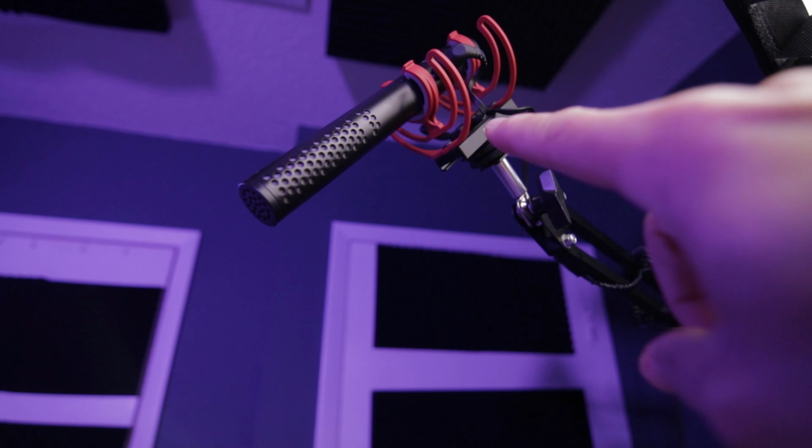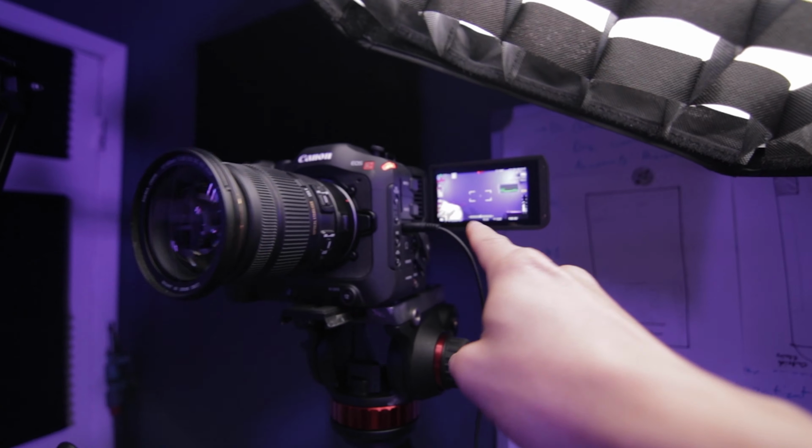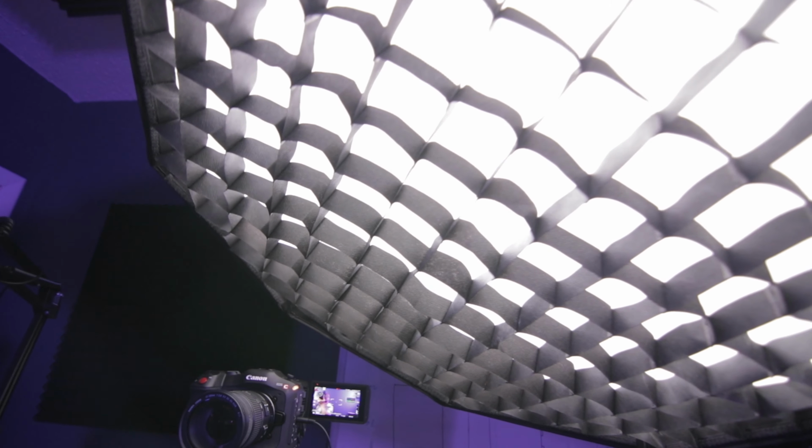Let's move on to audio, because I've got my Rode VideoMic NTG connected through this long wire to my Canon C70. Talking about lighting, I've got my big newer softbox with grid on it so that it blocks light from going to my back wall over here, attached to a Godox VL150.